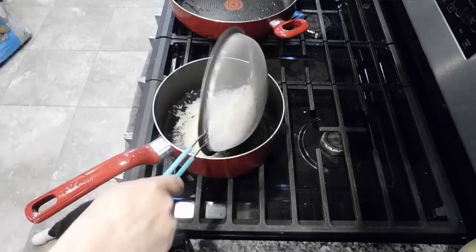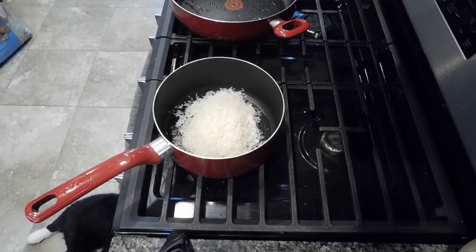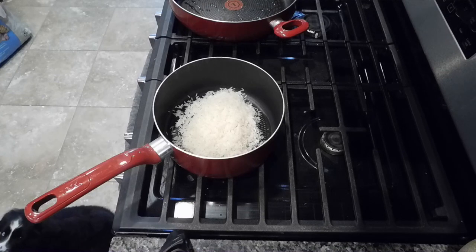All right, let's move on to the last meal of this week. This was by far the favorite. Who knew? This is that Pollo Fundido.